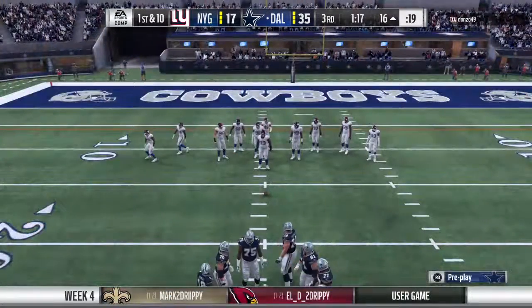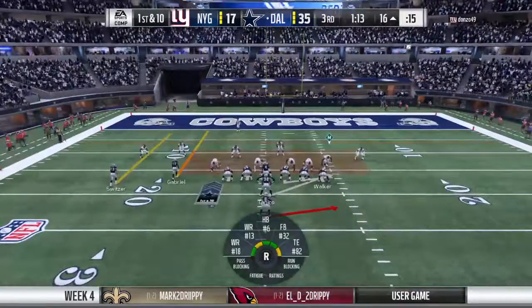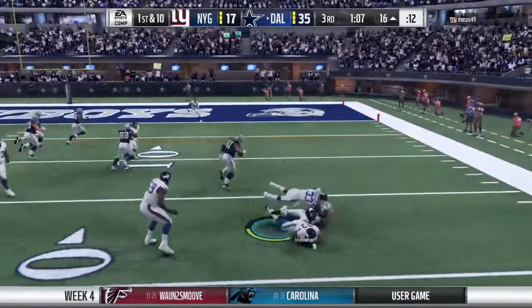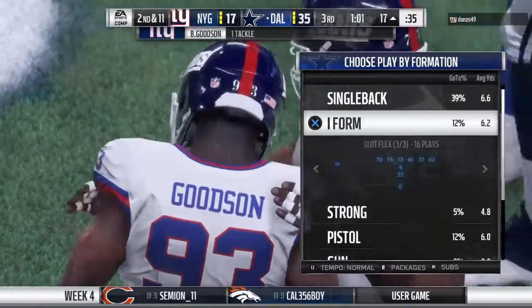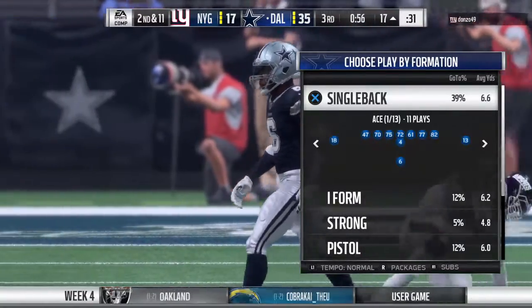And a new set of downs here after picking up the 1st on the ground. Now they'll run it on the toss. He's had his way in this one, but this time they get him behind the line. That's going to go as a loss of a yard, and it'll be 2nd down.